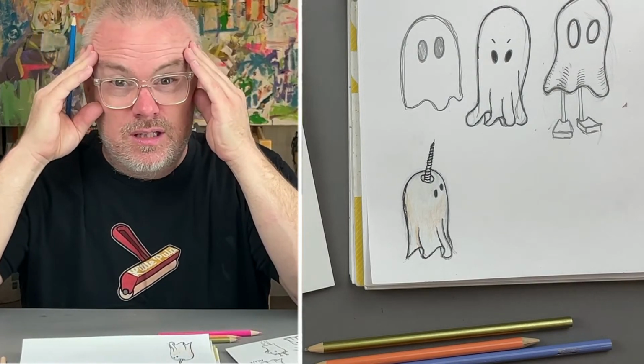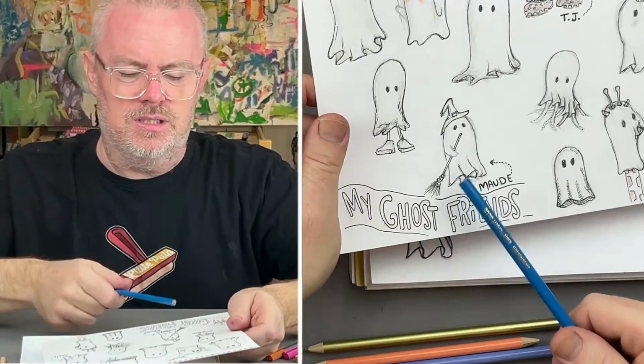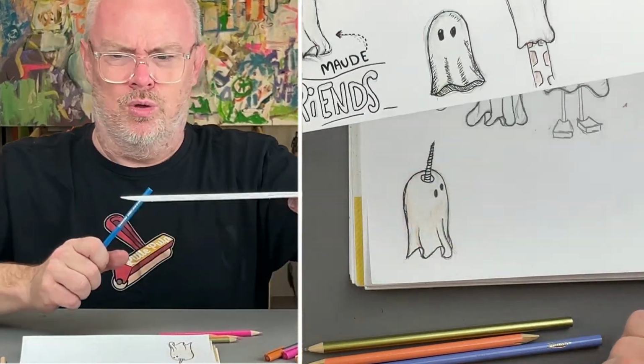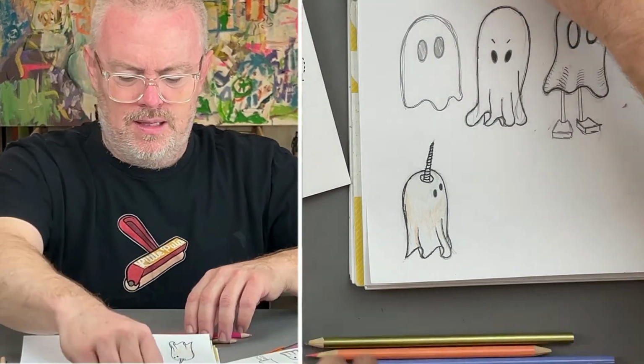Let's draw a new ghost. Let's draw another ghost. I really want you to draw ghosts, a whole bunch of them. This ghost is called Maud, and I drew this with a witch's hat. That's kind of cool. Oh, let me show you how to do this ghost, because this is actually a pretty cool ghost, and it gives you an idea of perspective. Watch this. Ready? Let's draw that ghost.